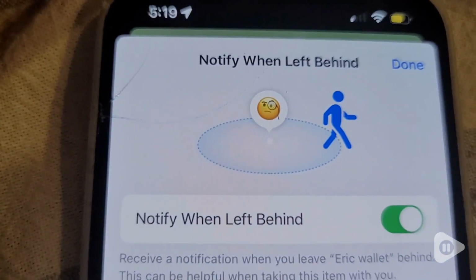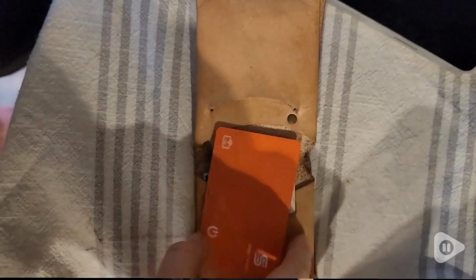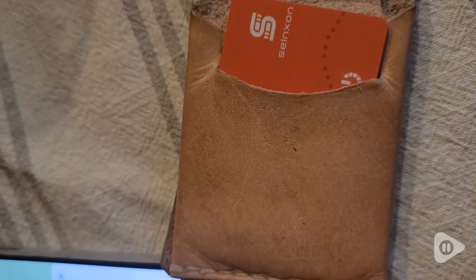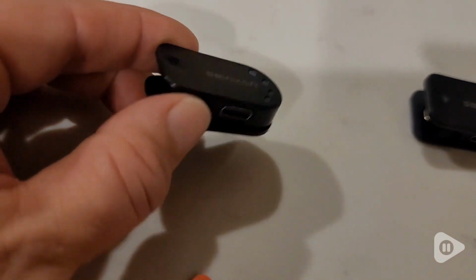But my favorite feature is that you can turn on a setting that alerts you if you leave the house without either your keys or your wallet. It has an added bonus of being an RFID blocker, so now that we have our tap to pay credit cards in the wallet, we don't have to worry about anybody being able to steal that information.